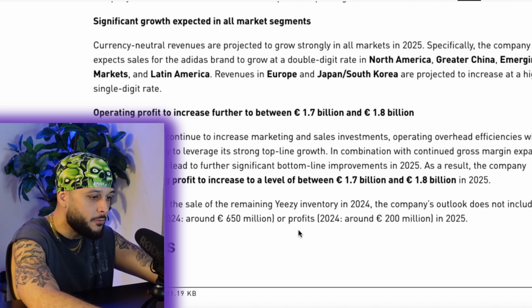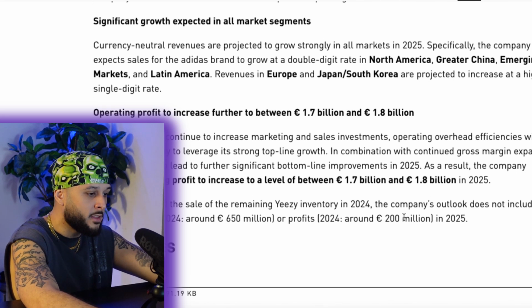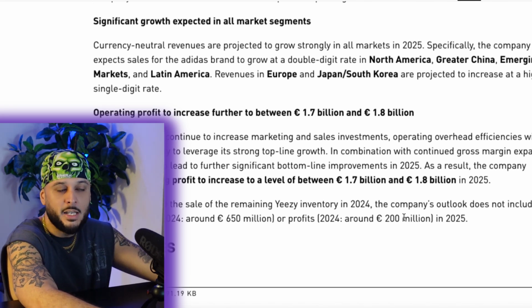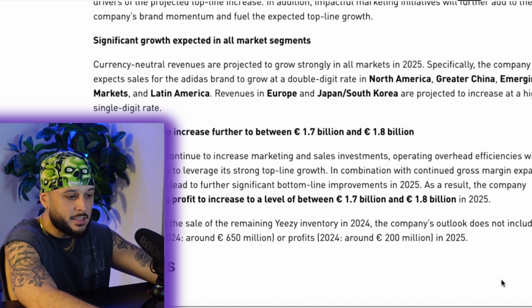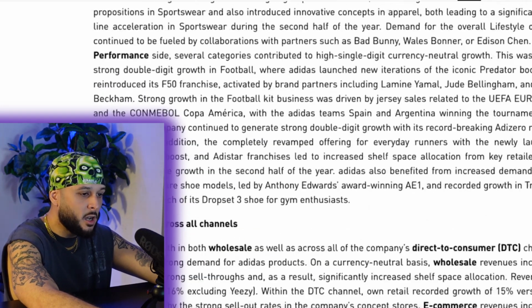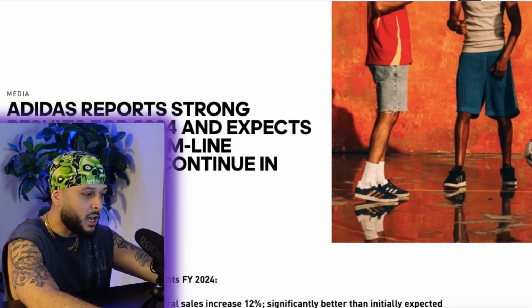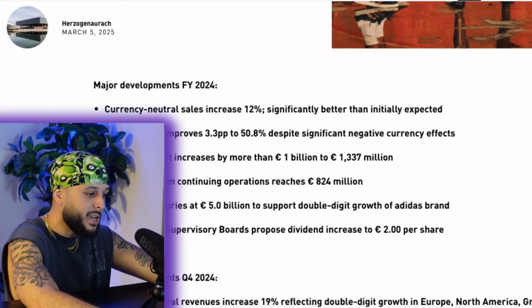And then here in 2024, they did around 200 million euros in profits, to which in the fourth quarter, I believe they did around 50 million euros, which in return, rather than just doing a traditional drop through Adidas or through the Confirmed app, it looks like Adidas just dumped those remaining pairs over to some of their retail partners, mainly Chewbacca, which again, a lot of people were able to grab a lot of those pairs under retail.